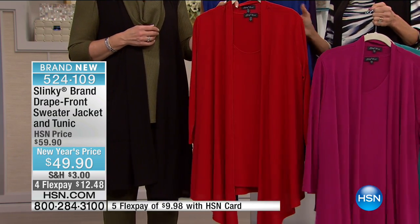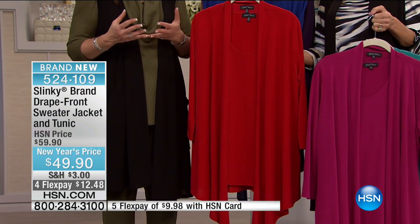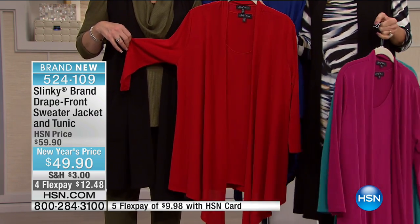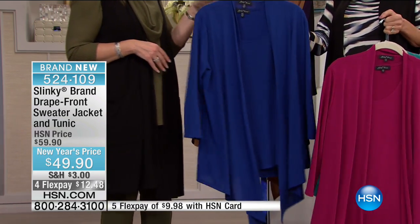And then the red, here it is in the red. It's a gorgeous, beautiful, vibrant spring red. I love it in the red. And just look at the way it drapes. Isn't it pretty on a body? You know, when it looks good on a hanger, you know it's gonna look great, right? That's so true. That's how I judge everything.